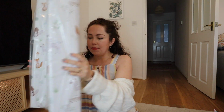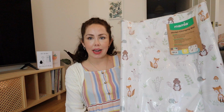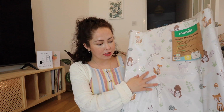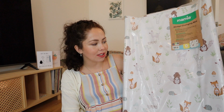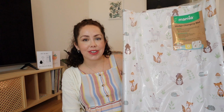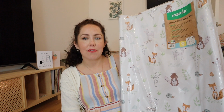And then also, I know this isn't Poundland, this is Aldi, but I just bought it the other day and I wanted to show you because it's such a good price. This baby changing mat. Is that what they're called? Yeah, a baby changing mat. It was £3. It's wipe clean. It's gorgeous. Look at the little woodland creatures. I just think it's so gorgeous, so sweet. I love Aldi for this type of stuff.